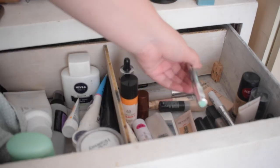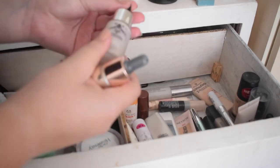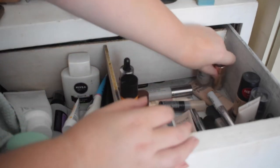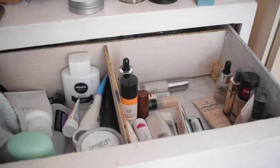Oh, then I also forgot about my anti-red concealer. This is my green concealer for color correcting. And then I also really like putting my liquid highlighters in with my foundations because I mostly mix them in. I never put them straight on my face. Okay, and then my powders.